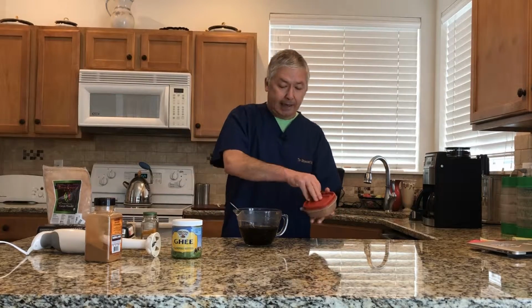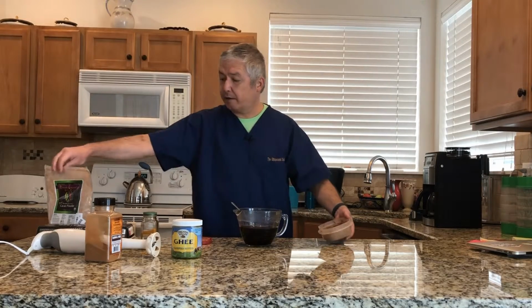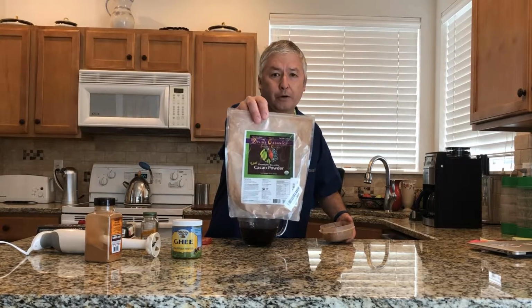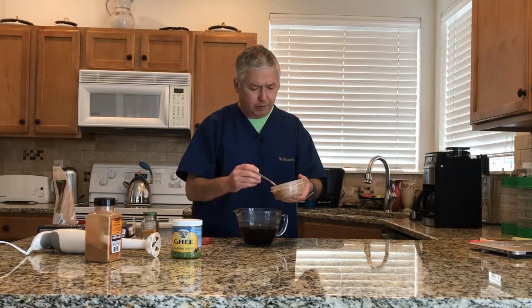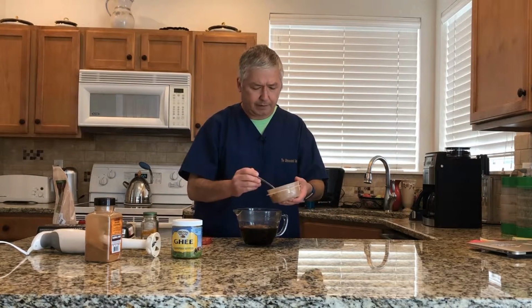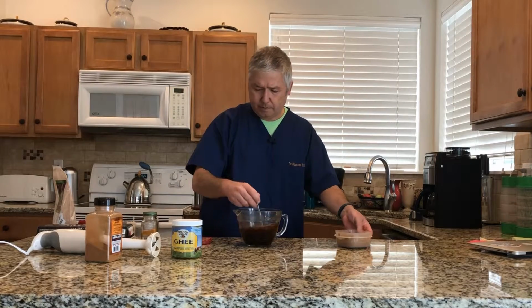Then I like to add a couple teaspoons of organic raw cacao powder. Okay, it gives it a little bit of a chocolatey taste, and raw cacao's got a lot of good minerals in it. That's why I add this. So a couple teaspoons. All right.